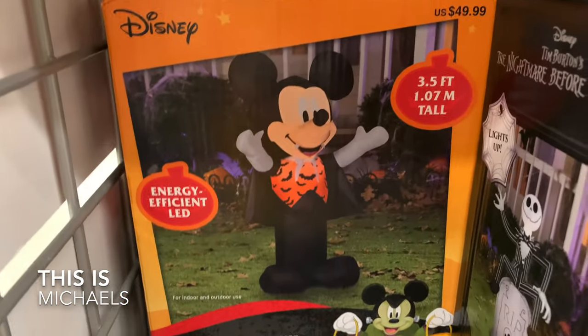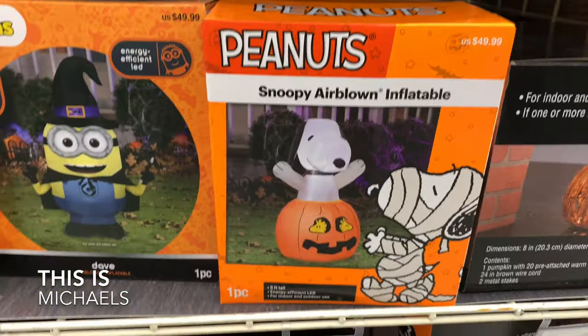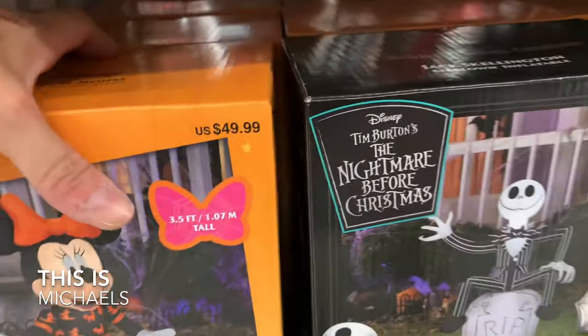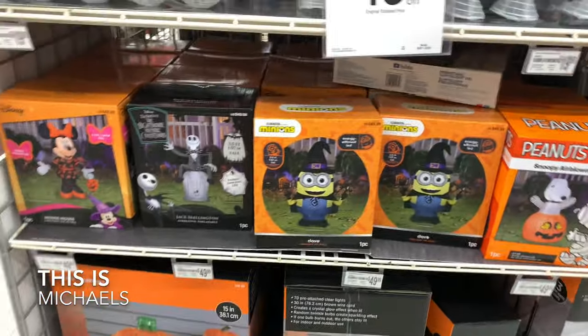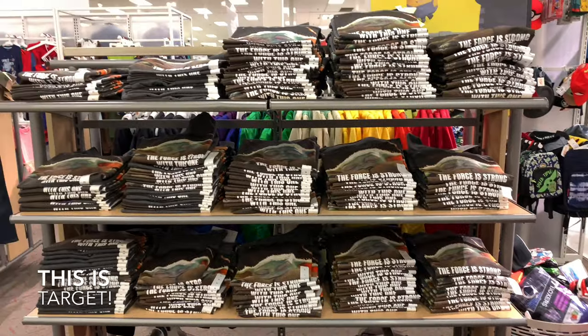And then look, Mickey has bats. Bats are my favorite. Bats and crows. I love bats and crows. Look at Snoopy too. So cute. Looks like these are about three and a half feet. Snoopy's 3. Jack is 3.5. Minnie's 3.5. Mickey's 3.5. About 3.5. They're $50, 40% off. Cute, huh? Holy mackerel.